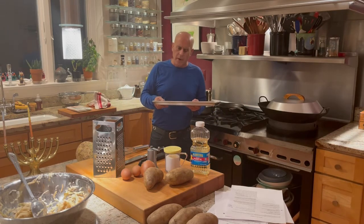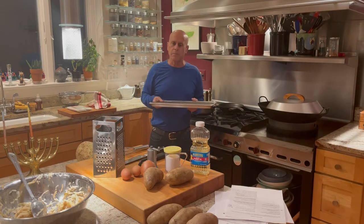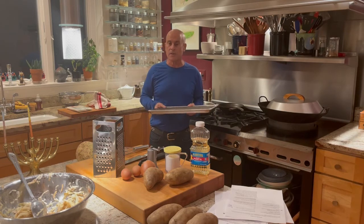The other important element is a baking sheet and a rack. Okay? And the reason this is important is if you're making the latkes in advance, you can put the latkes on here and put them in the oven at 200, and they'll do just fine for 3 or 4 hours and still be crisp.